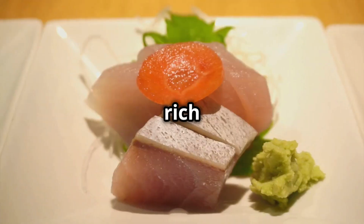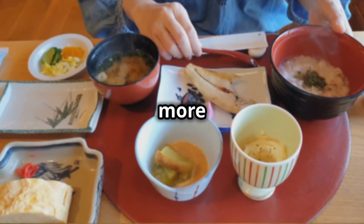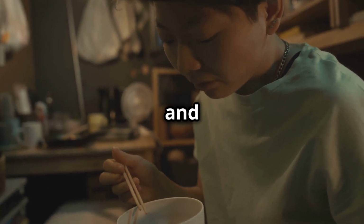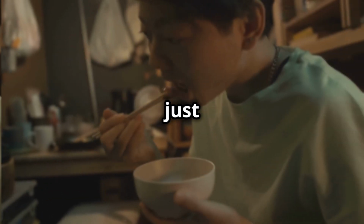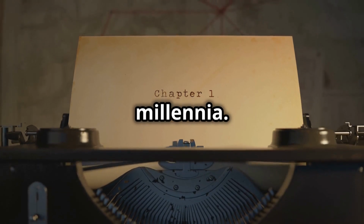As we delve into the rich history of Ginkgo Natto, it becomes clear that this superfood is more than just a health supplement. It carries with it centuries of tradition, culture, and wisdom. By incorporating Ginkgo Natto into your daily routine, you're not just nourishing your body and mind, you're also connecting with a legacy that spans millennia.